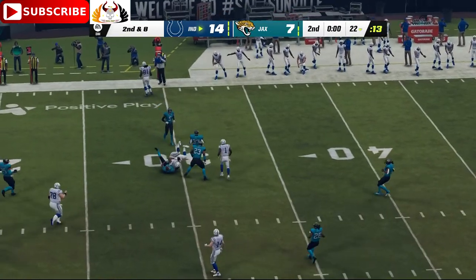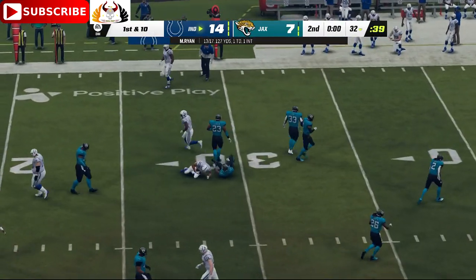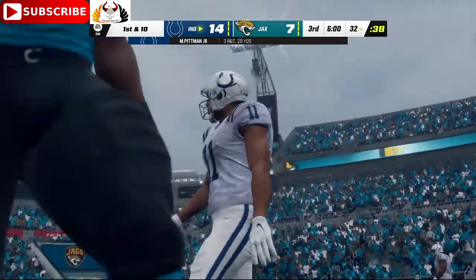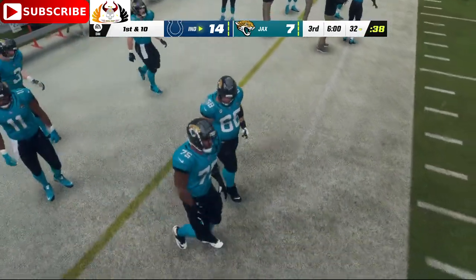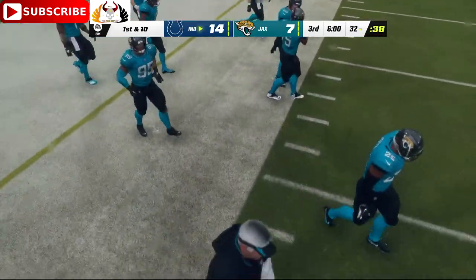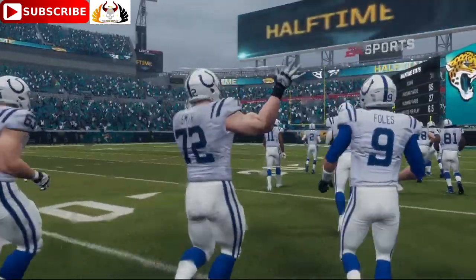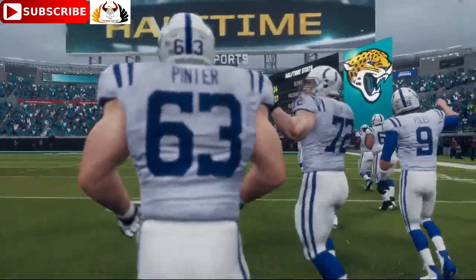The toss here completed to Pittman. And he's got it past the 30 before he's hit and dropped. So we come to halftime here with the visiting Colts taking the lead to the locker room. As we now go downstate to Orlando and check in with Jonathan Coachman with our EA Sports Halftime Report.